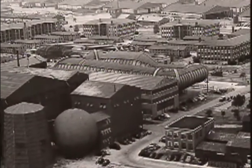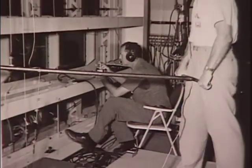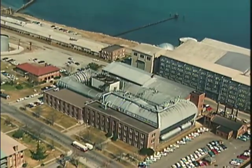The decision was made to convert the 19-foot pressure tunnel into the new, more modern TDT. Early in 1960, after years of intensive design and calibration, the world's first aeroelastic testing tunnel was ready for service.